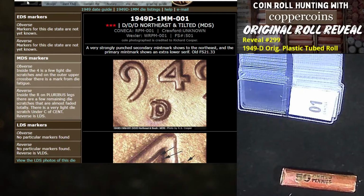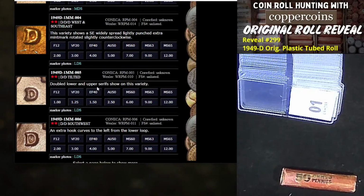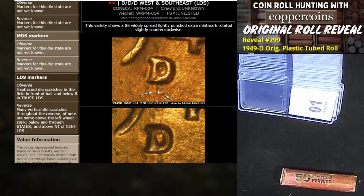The old number was FS 21.33, which made very little sense, which is why they happily changed it. This is one that's actually very scarce, very difficult to find. This one shows part of a D underneath the regular D, so you have a D over D south. That's a wide spread to the southeast.